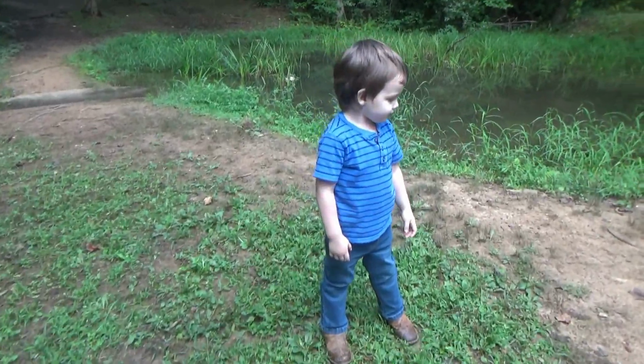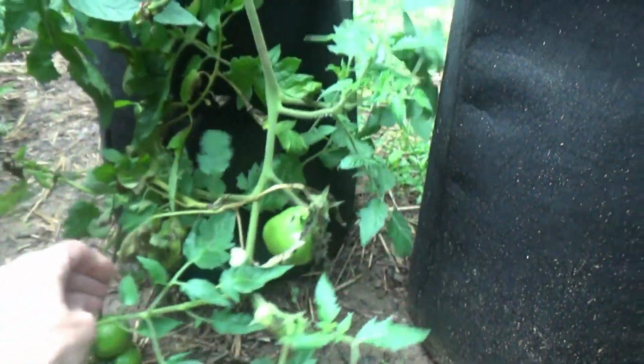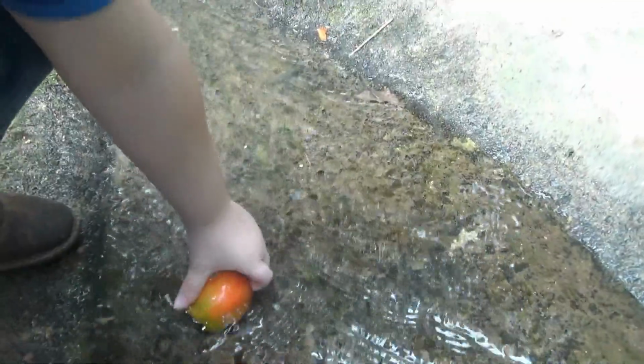I think I see a tomato that's ready. You wanna pick it? Mm-hmm. You can go ahead and get that one. Good job. Other than that, lots of green ones over here. Let me get all washed. He's gotta make sure those maters get washed, huh?